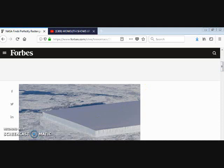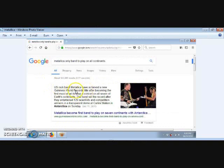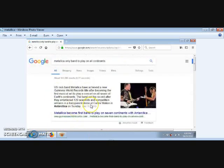I do. I think it's very strange that Metallica, the only rock band, in the Guinness Book of World Records even, for playing on all seven continents, and I reported on it when it happened. It just happened a few years ago. They finally made it to Antarctica. And they have a song titled Trapped Under Ice. So they finally, in 2013, became the first band ever to play on all seven continents, and then the next year, 2014, is when they start noticing this crack looking like it's going to cause a problem. I just think that's real suspect.